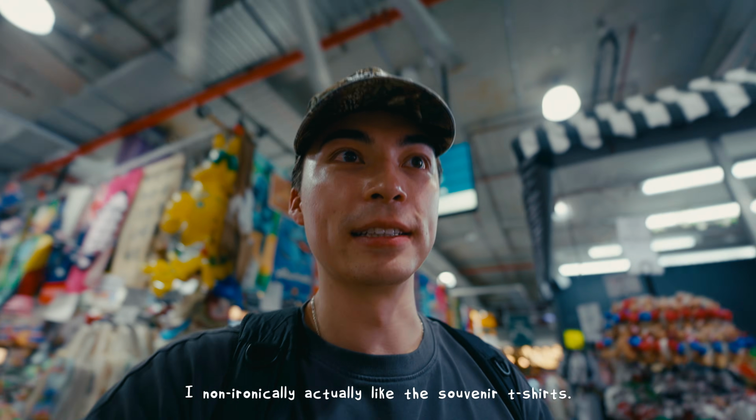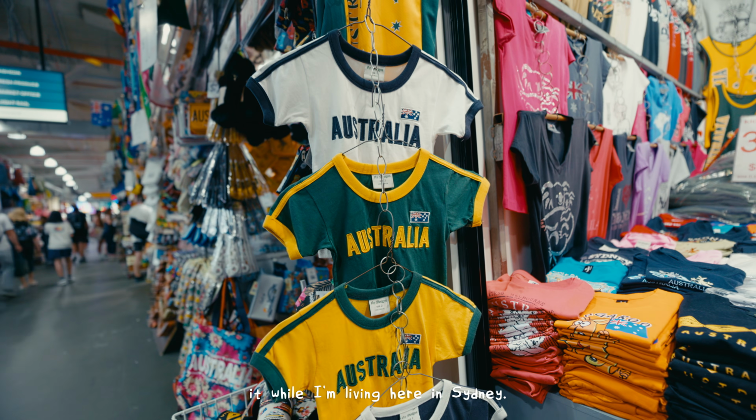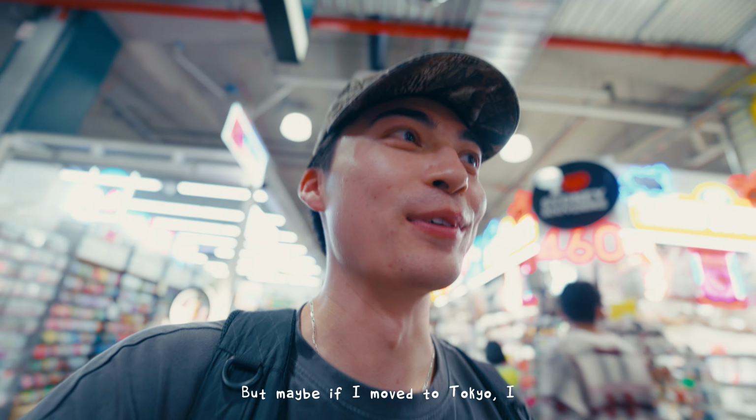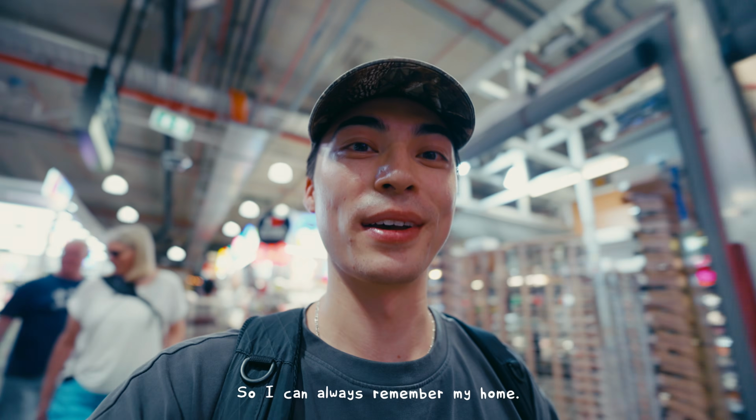I non-ironically actually like the souvenir t-shirts, like the I Love Sydney ones, but I don't think I'd ever wear it while I'm living here in Sydney. But maybe if I move to Tokyo, I should actually pick one up before I leave, so I can always remember my home.